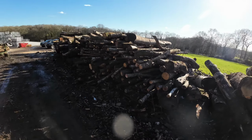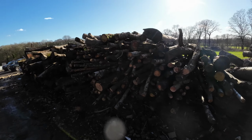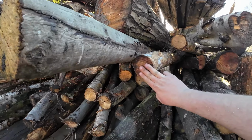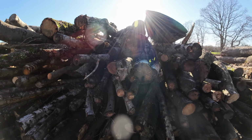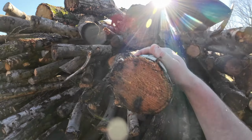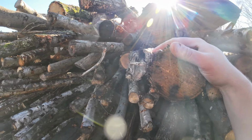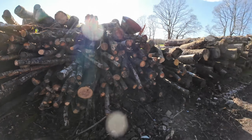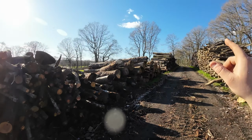So I'd like to try and organise a lorry for chip. This is all the tiny stuff, literally tiny. It just takes a bit too long to process. And then we also have some chestnut in here, and I don't want to sell that to my customers in case it spits in their fire. So that's going to go for chip, as well as some stuff up there. The oversized is being sold.